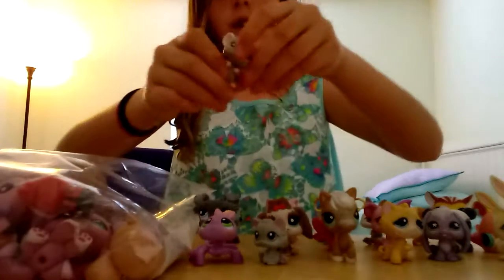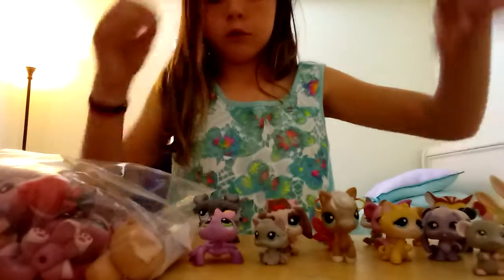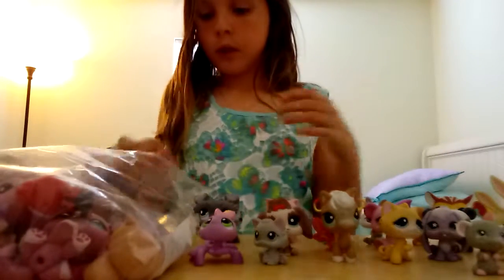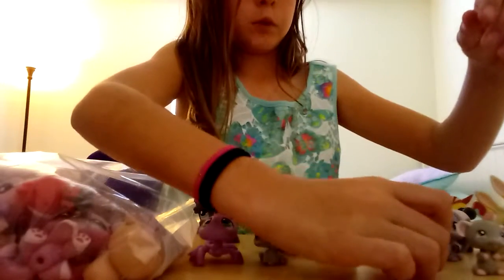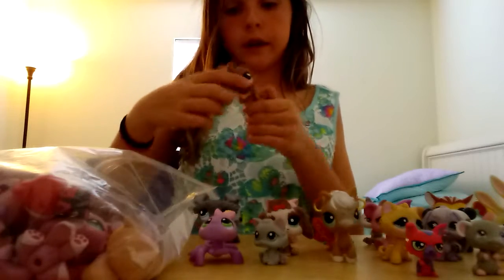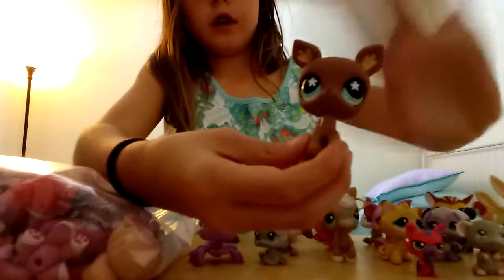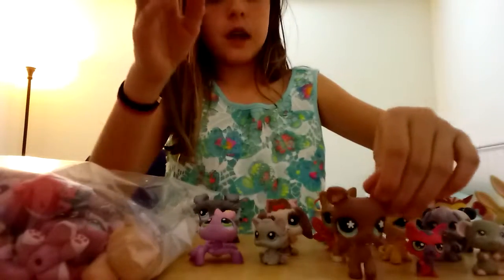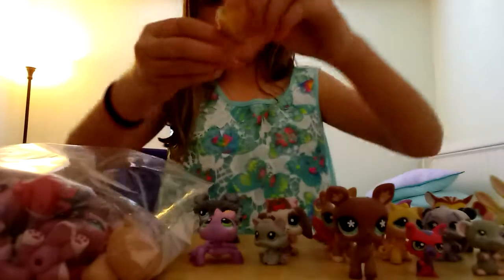This one I am keeping because I think she already has one just like this, so it's like a rat. This one is one of the newer ones, but it's okay because we're splitting those equally too. This one I'm 100% sure I'm keeping because I love deer LPS, and this is one that my friend had that I always wanted. So I'm really excited about that. This is the one I am positive I'm keeping.